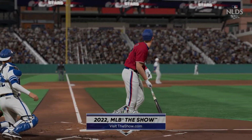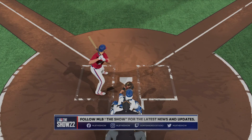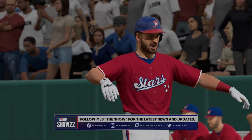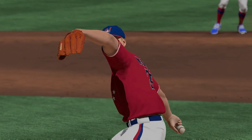Fascinated to see what happens next, but yeah, man, Mike Trout had a monster home run there in that inning. Paul DeJong had a big RBI base hit. He had a couple of RBIs in this one. And we saw some critical strikeouts as well.